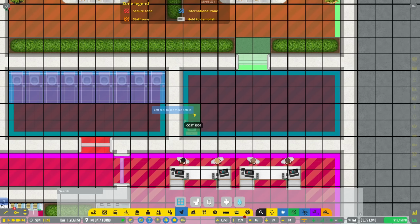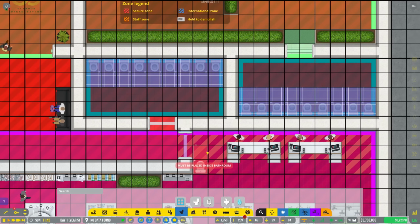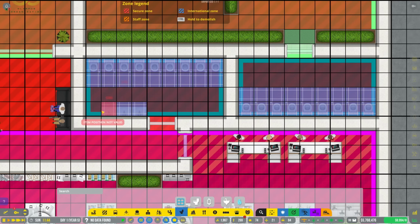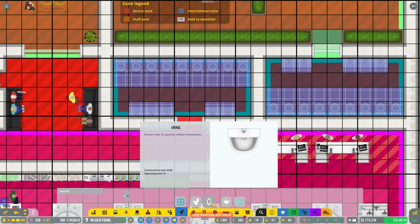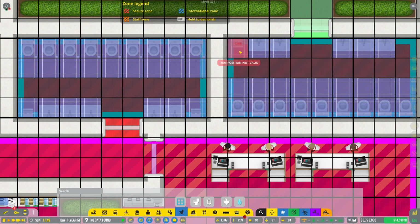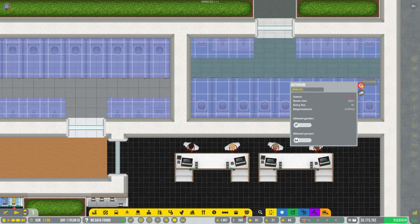I really don't think I need to, but I think I will, just because I can get the rotational symmetry in here. And I guess that's what I care about. We'll do some sinks on this wall. We'll do a couple there as well. I was going to do some urinals, but I don't think we need them. We can do some hand dryers in the corners just for a bit of fun, because that's apparently fun.